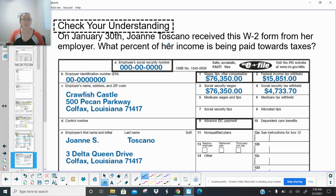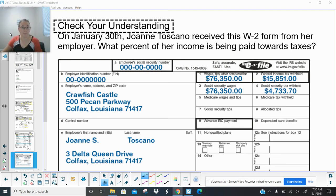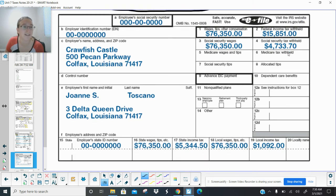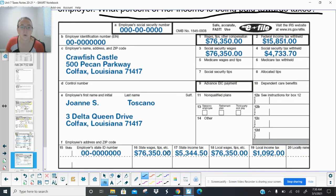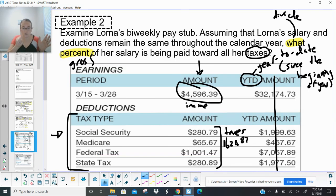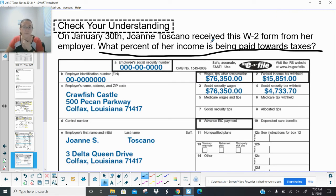You're gonna try it. This is now a W-2 form though. We're gonna look more at this later, but kind of picking this apart here, and then you're gonna do the exact same thing. What percent of her income is being paid towards her taxes? So we need to find all this information really quickly. On a W-2, this is the entire year's information. A pay stub tells you one paycheck, and sometimes, again, the year to date, up to wherever you're at in the year. But a W-2 is the entire year's worth. Again, that doesn't matter, though, because we're talking about what percent. It doesn't matter if we're looking at one paycheck or the entire year, because that's how percents work.